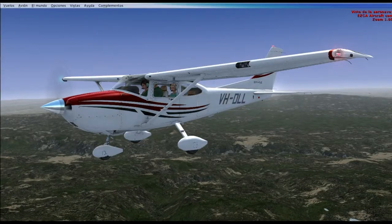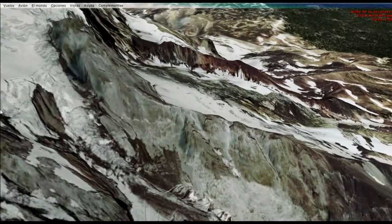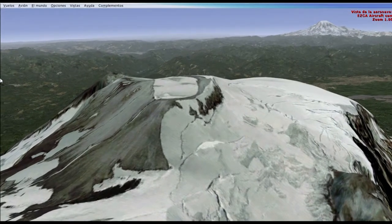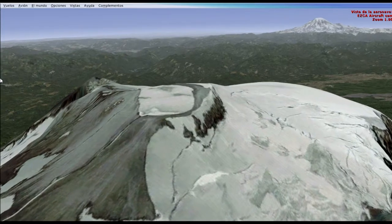Its size and distance from major cities, and the tendency of some people to forget or ignore Mount Adams, has led some people to call this volcano the Forgotten Giant of Washington. I hope the giant stays asleep forever.